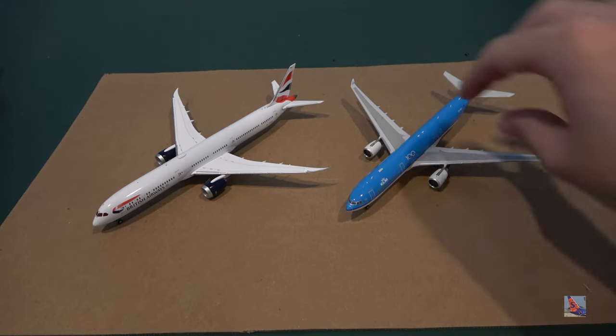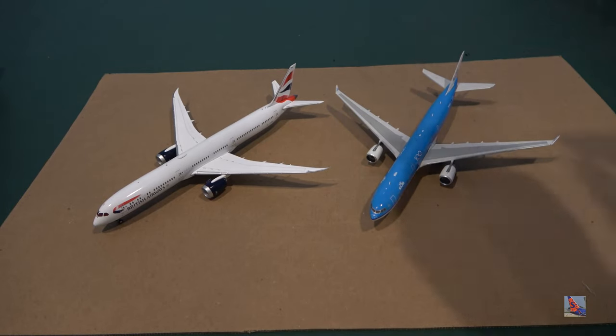So overall, I'm very happy with these models, and they'll probably just be sitting on my shelf collecting dust unless I can find some other use for them. But overall, these are really nice additions, and now the last order will be the Gemini Jets March, and I'm happy to say that it is on the way as of me recording this. So hopefully it'll be here probably the very next day or the day after, so we'll see how that turns out.